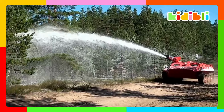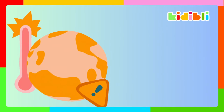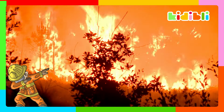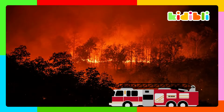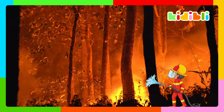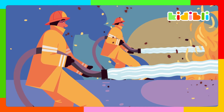Firefighters have a new workplace, the forest. Have you heard of global warming and droughts? When the weather is very, very hot, dry giant fires can break out in the forest. Trees can burn faster than houses and firefighters must work very, very hard to put them out.